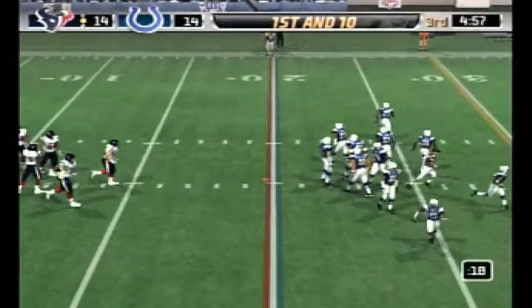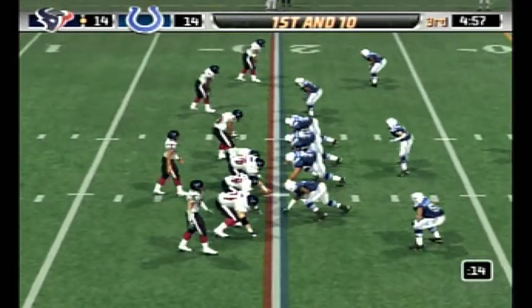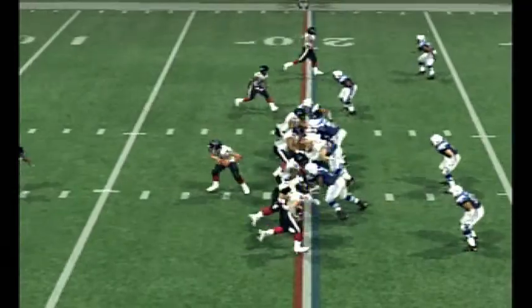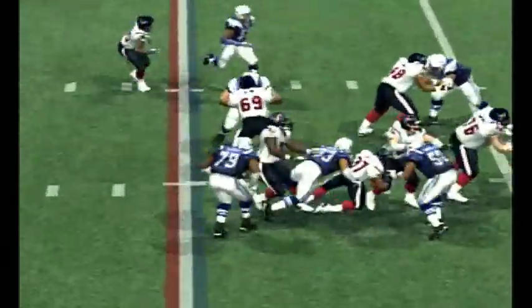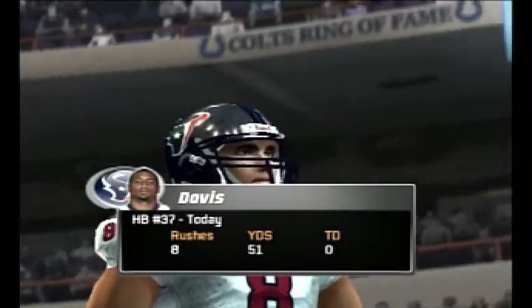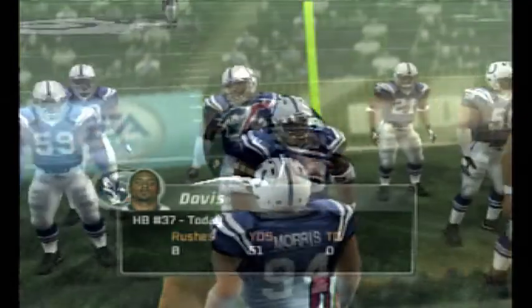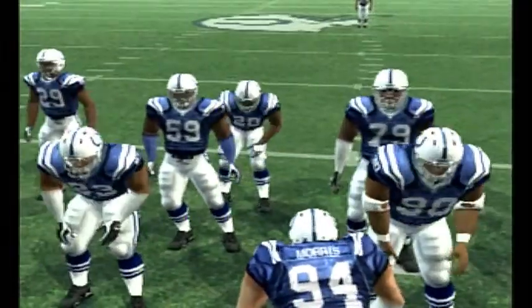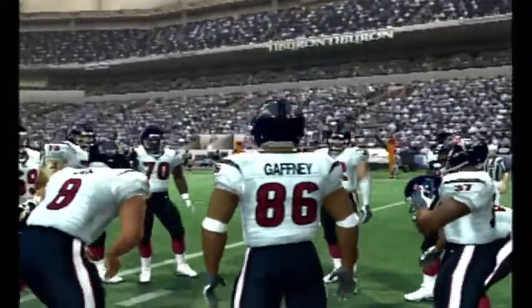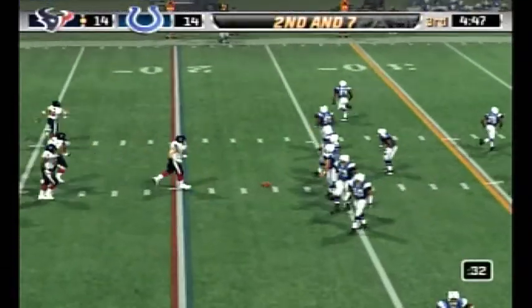It's first and 10. Only one man back. Hand it off. Freeman records the tackle. Davis takes advantage of a little daylight. Picks up 3 yards.